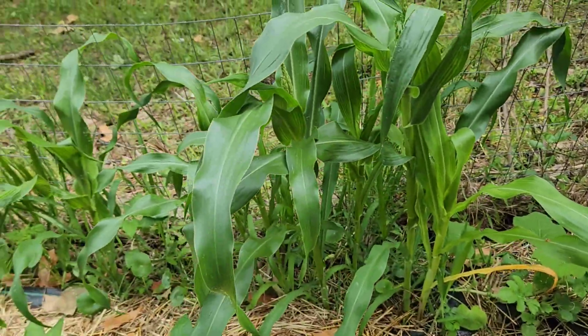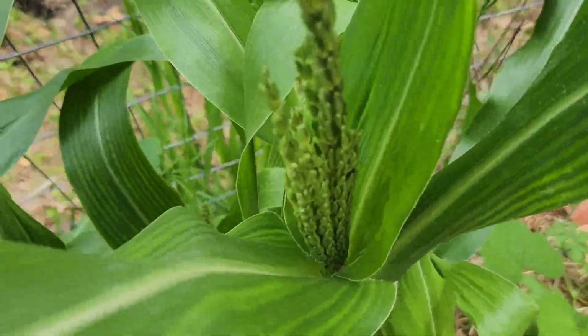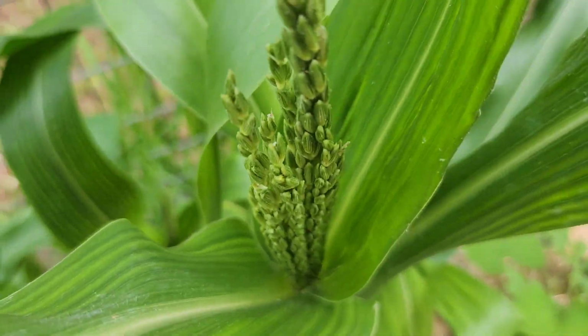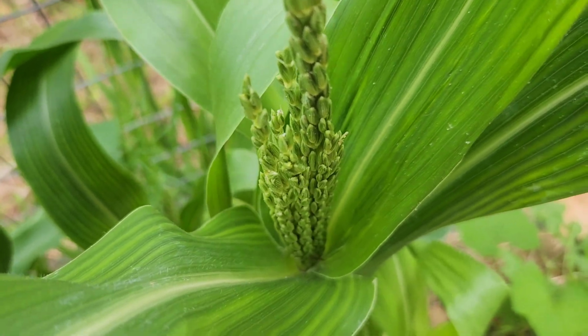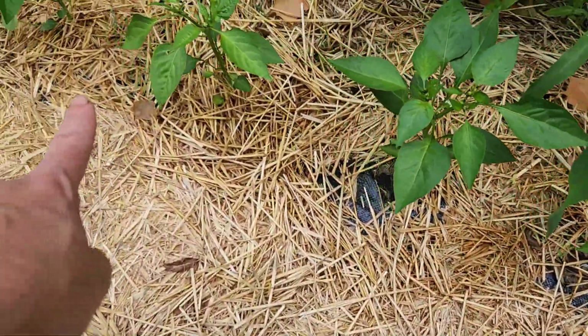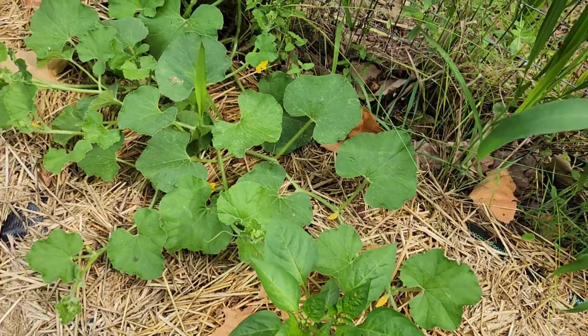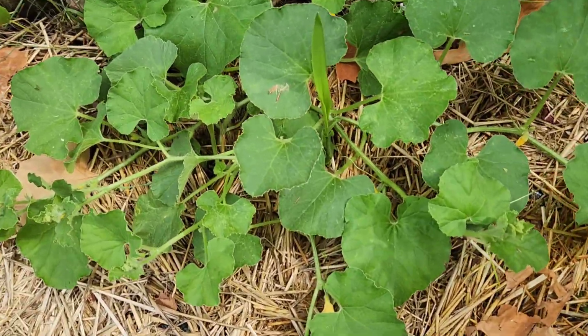I've got more corn, because I'm getting some corn, you guys, I'm telling you. Corn I grew last year, even though I only got a few pieces, was the most delicious corn I've ever had. And in front of that, I've got more peppers. I love the peppers, love the corn. Everything in this garden I love. Or somebody I love loves it.